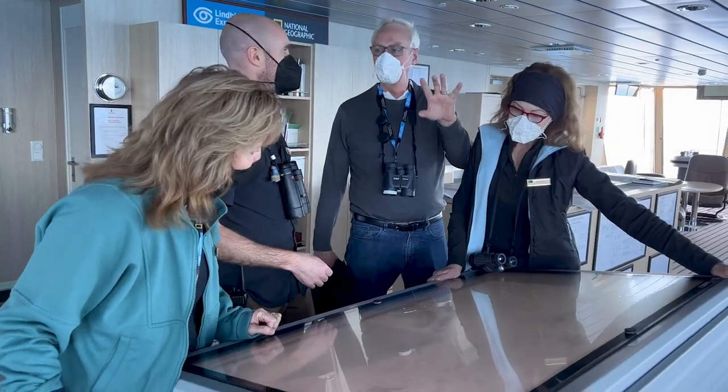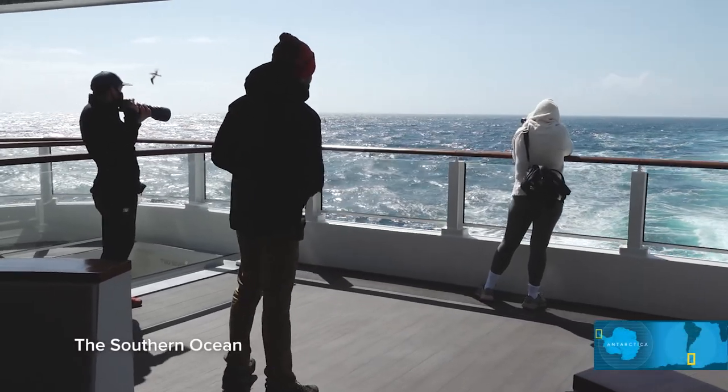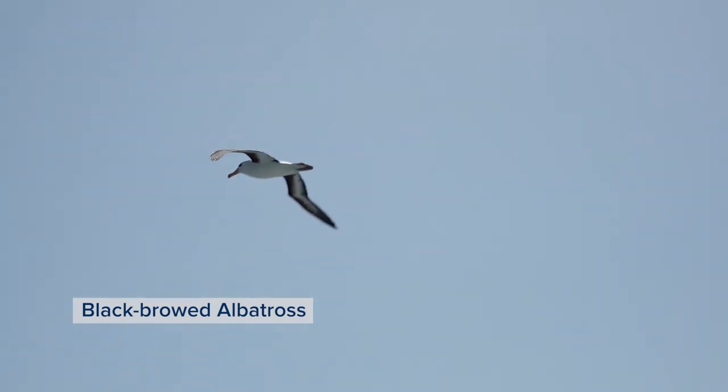Pushing south this early in the season, down below the Antarctic Circle, we're really pushing the ship to what she was built for and what she was designed to be doing, which was getting down amongst the pack ice deep in Antarctica and getting the best experience we can for our guests.